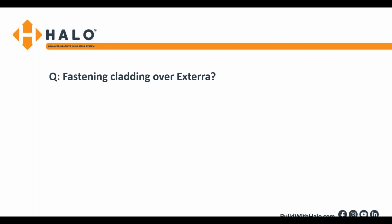Fastening cladding over Exterra: I would go through the install guide because it does get into fastening, so that's a good place to look. Some cladding suppliers do have their own recommendations as well, so you should follow those too. And I believe that's all I've got.